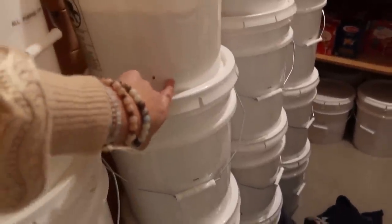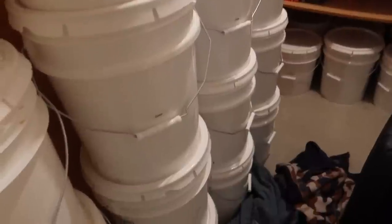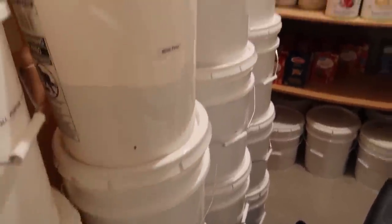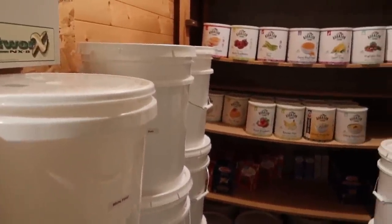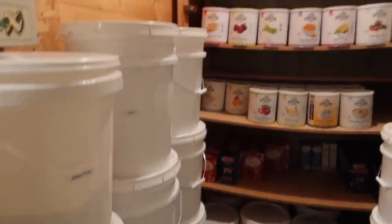This is a little white flour left, but everything else is oats, oats, oats, oats. We go through a lot of oats. We make our own granola and we eat oatmeal, and those things alone make us go through a lot of oats. Got some more empty buckets up there, a couple. So right now I have 6 empty buckets.